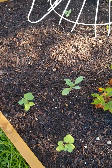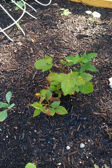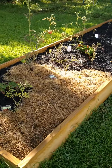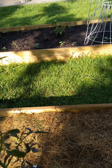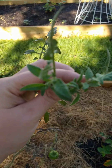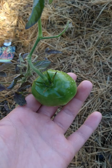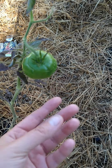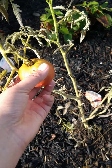So that's it. I just wanted to give a quick update, especially on those tomatoes, because I know when I was first growing tomatoes, I was really curious how to know when they're ripe and what stages they go through to get ripe. So here are some flowers, which you can't really see because they're still closed. And then here's the green. This one does have cracking because of the water. And then here's one that's just about ripe.